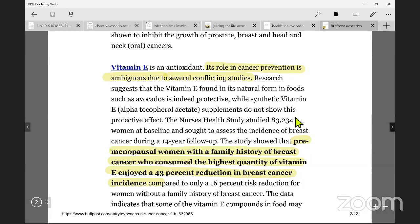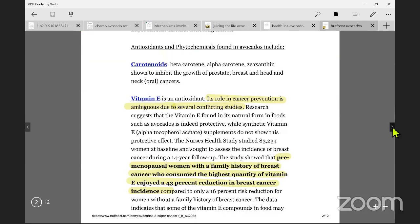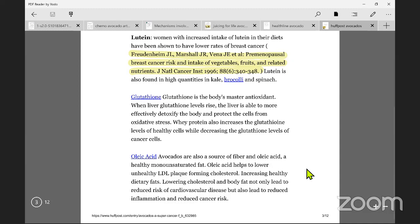And I have included that in my notes. Also important to note that studies that just mention nutrients aren't necessarily about supplements. A lot of times studies are just using a nutrient like lutein, vitamin E, or certain carotenoids on cancer cells, like lung cells or cancer cells taken from mice, and just seeing how they react. So again, that's not necessarily the same as what happens when people consume avocados over their whole life. So that's important to note.